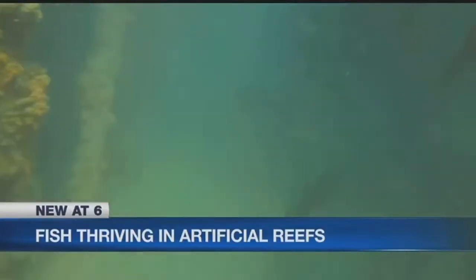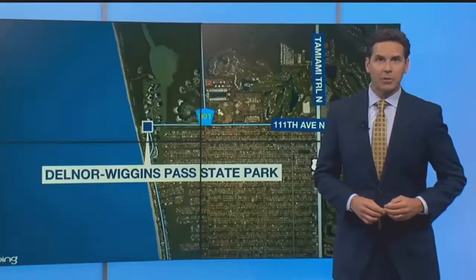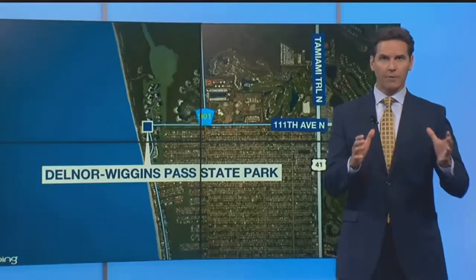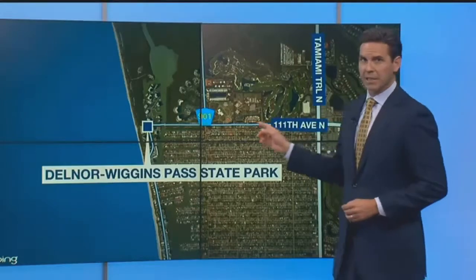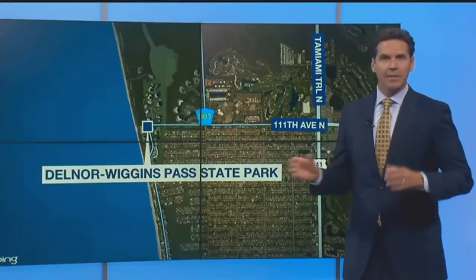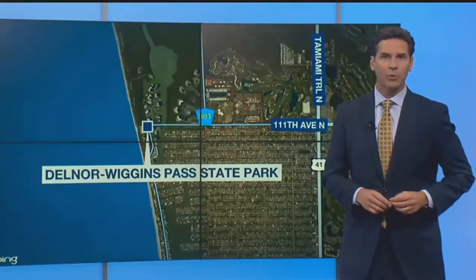Artificial reefs, they are helping fish thrive in the Gulf. Florida Gulf Coast University wants to build a new artificial reef a few miles offshore of Wiggins Pass, pretty close to the Lee and Collier County line. This new reef could help answer some very important questions about life underwater.